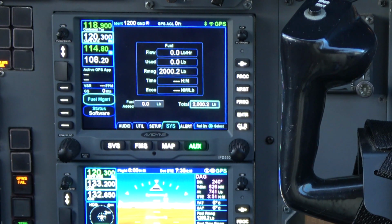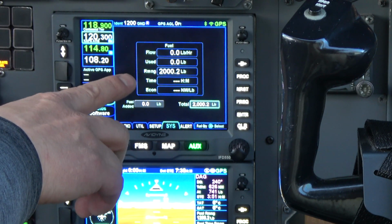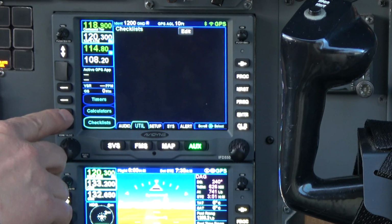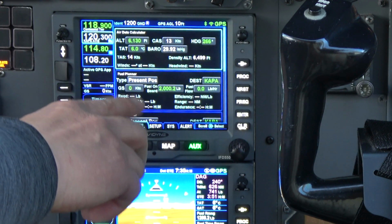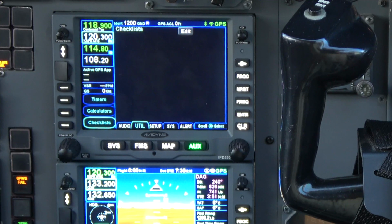The auxiliary page has a number of tools. You've got fuel management. So when we're flying, it knows our fuel flow. It gives us our fuel at each waypoint. That's obviously great for trip planning. You can go over here to utilities. You've got a number of calculators. There is full air data in this system, so it'll constantly give you your true airspeed, your TAT. Here's your fuel planner. You do a trip planner. Also, you can load checklists. You can create your own checklists, upload them, and use the Avidyne digital checklist.